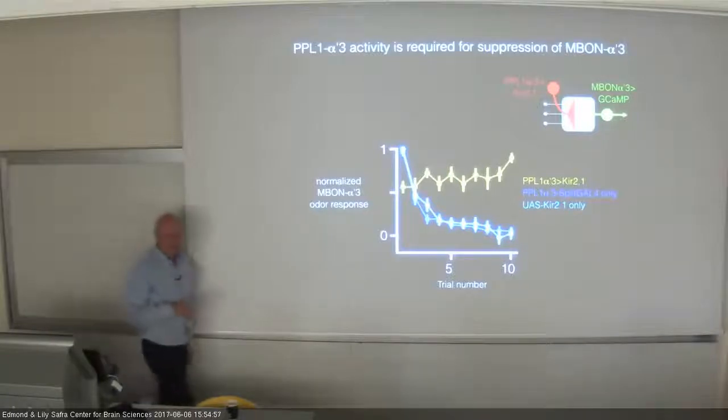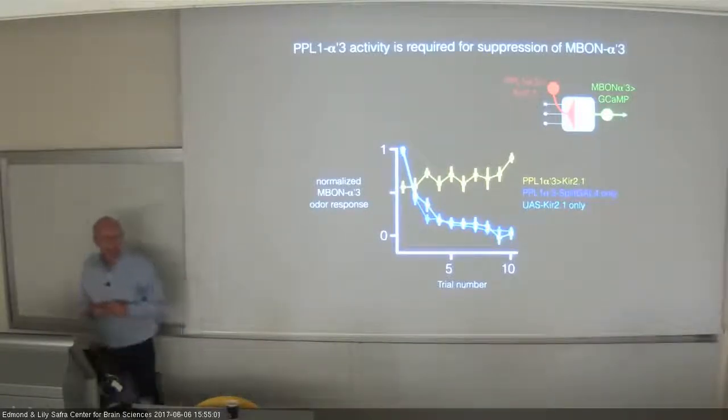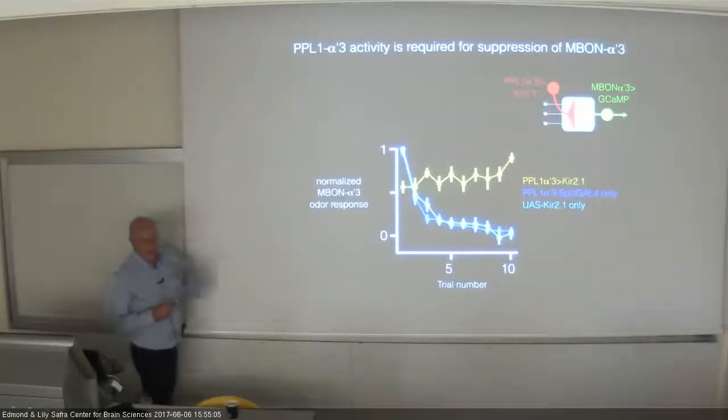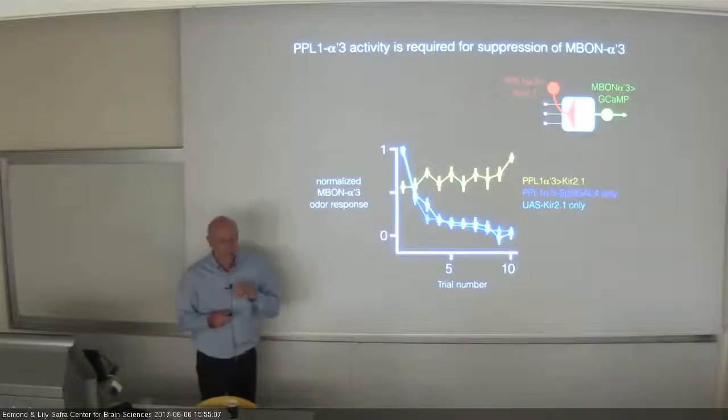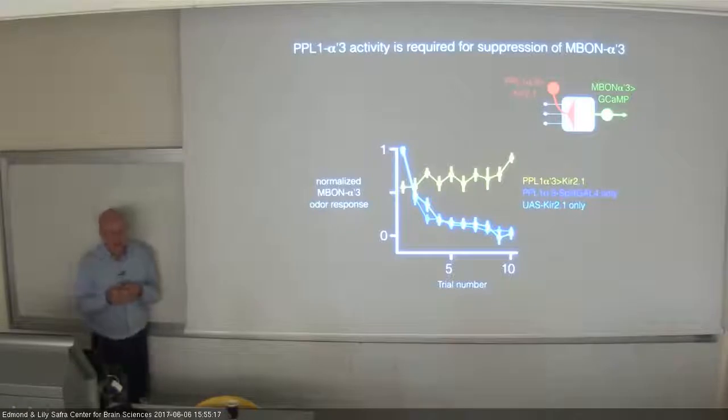No, these odors are neutral. Yes, so they're neutral, so why is the dopamine wrong? In this compartment, you activate the dopamine neuron for all odors. So, you know, that was a rough sketch.